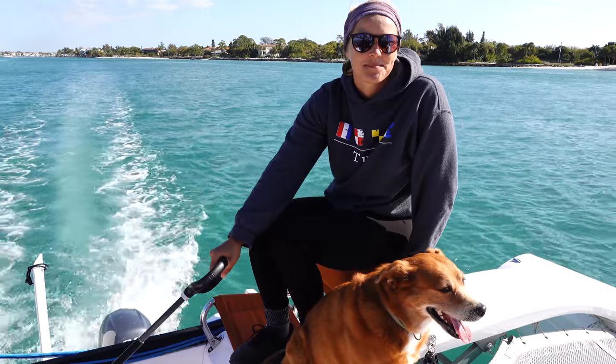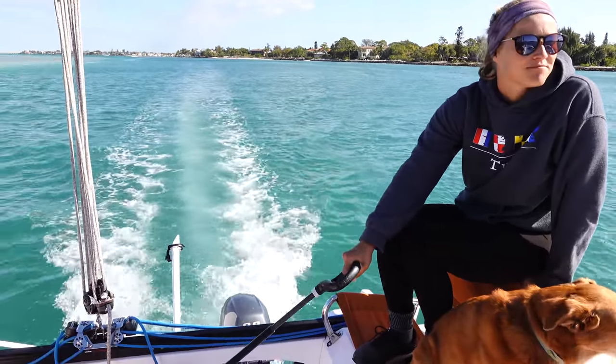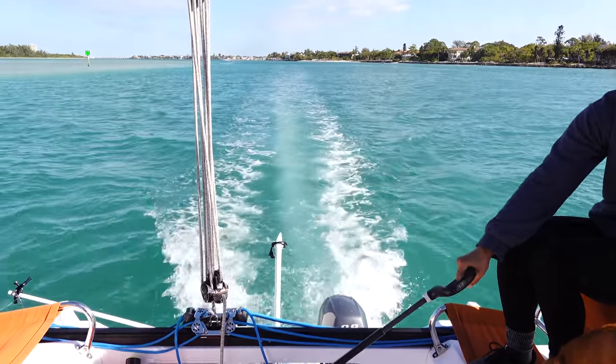We are just heading out the cut here in Sarasota, the one that's just slightly to the south. I think it's right next to Siesta Key. I'm pretty sure that's Siesta Key. Anyway, it definitely looks like a sketchy kind of cut where it's shifting shoals and stuff like that. But again, the water is crystal clear. We can really see the depth well, and it's super, super calm out because it's straight offshore wind.